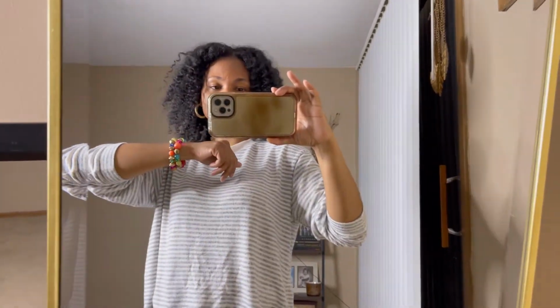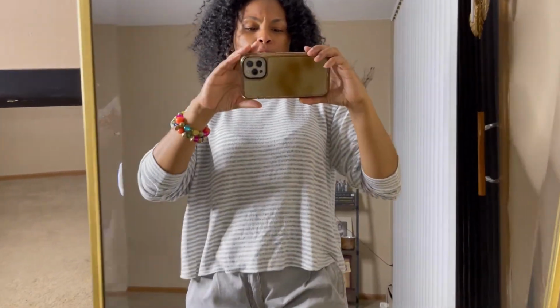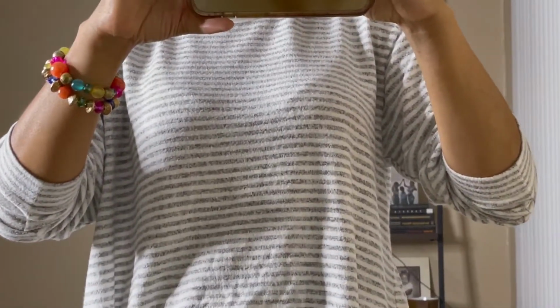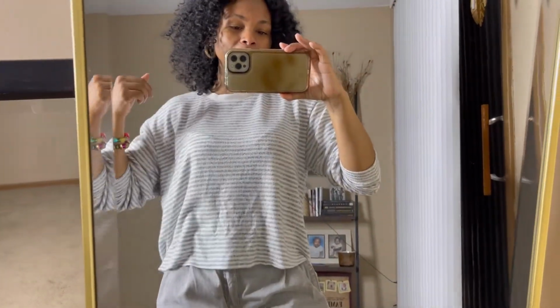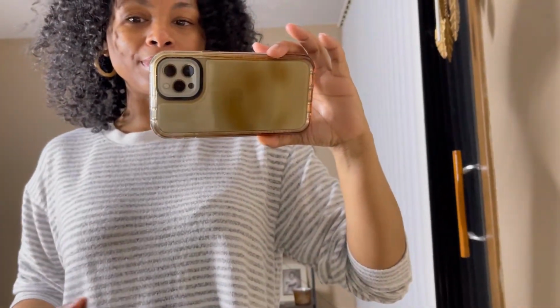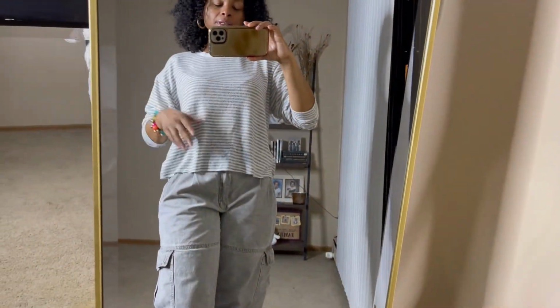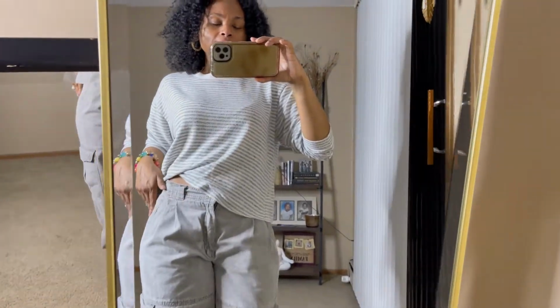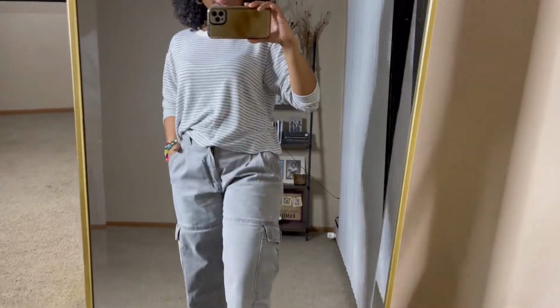But yeah, thrifted these. And then this top is also thrifted. A little gray stripe. I did iron it, but it's still wrinkled, I see. Guess I didn't do a pretty good job, but yeah. Top is thrifted, little stripe. It's almost like a little fuzzy material. It's really soft. But the brand is Wild Fable. Big cropped.